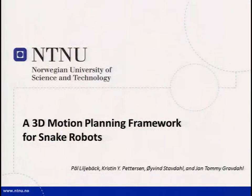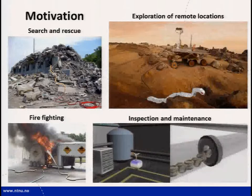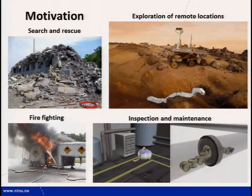Hello, my name is Paul Lillebekk. I'm a postdoc researcher at the Norwegian University of Science and Technology. I will present a motion planning framework for snake robots. The main motivation behind this paper is to enable snake robots to move in challenging environments. This capability will enable numerous applications of these mechanisms.